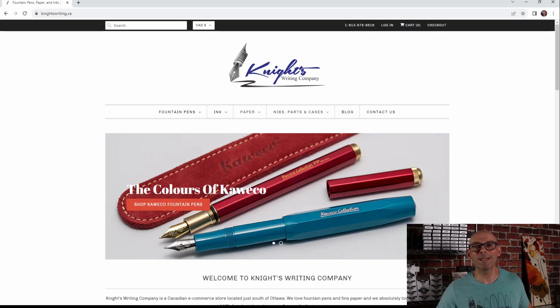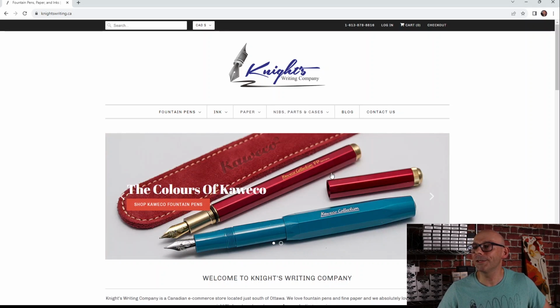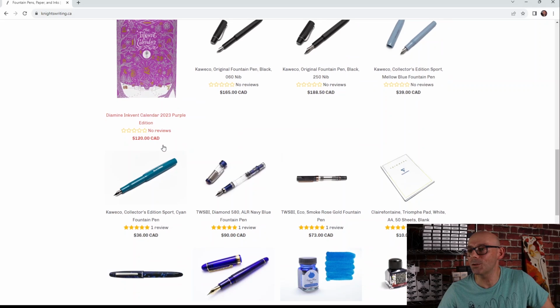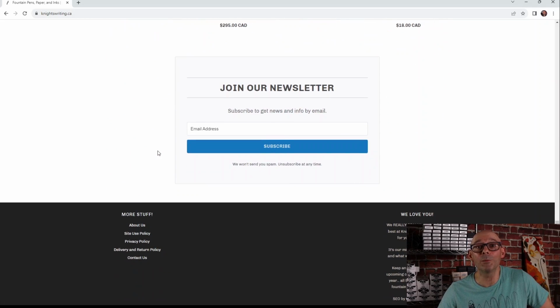And just before we take a look at the new TWSBIs, I wanted to show you this neat little gadget I got where I could do picture-in-picture here, and take a quick look at the website. Nothing has changed here recently. You may have noticed we do have the Diamond Inkpen calendar in stock currently. And if I scroll down here, we've changed newsletter provider as well. So if you did want to join a newsletter in the future, just enter your details in here and we'll be sure to add you to the list.